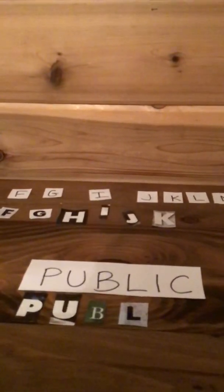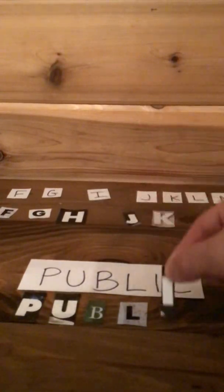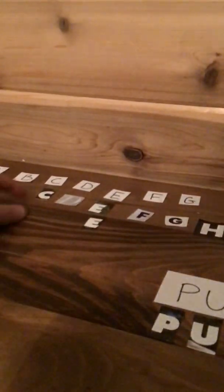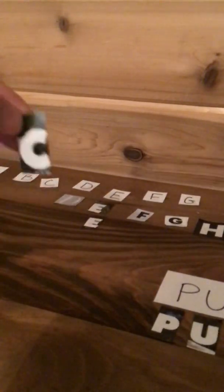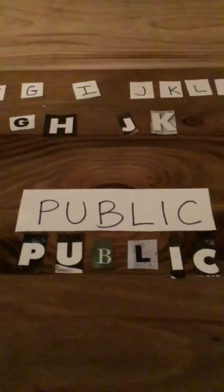Public. And we have one more letter we need, and that letter is the letter C. Near the beginning of the alphabet again. Public. There we go. Public. So think of some things that you do in public.